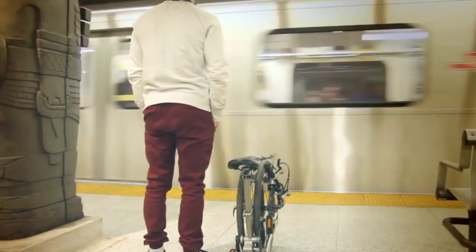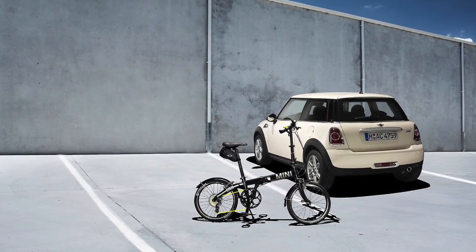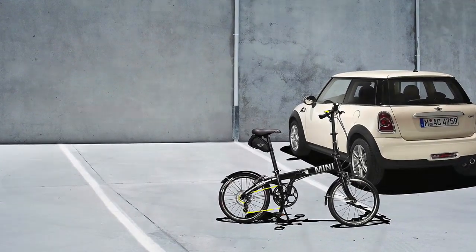It's just perfect for commuters, urban dwellers, and others who want a small, compact bike that's easy to store and carry around. So if you're looking for one, then we can help you with some of the best in the business.